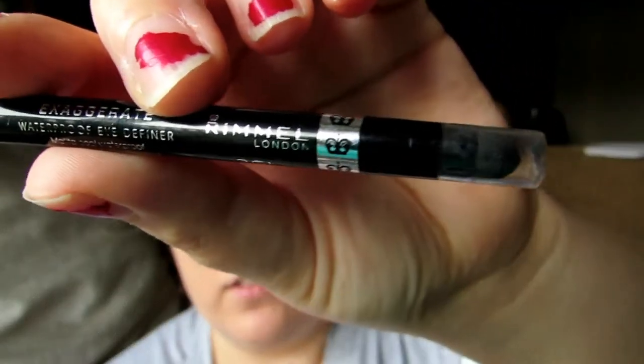Okay, I'm gonna use a little bit of this Rimmel London black eyeliner. I've already started, and I'm probably not gonna do much more. I'm just gonna show you that I was doing it.